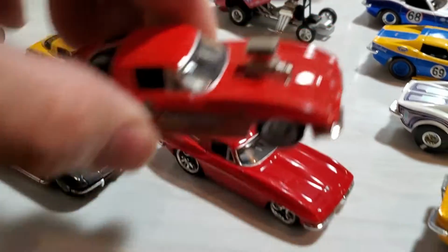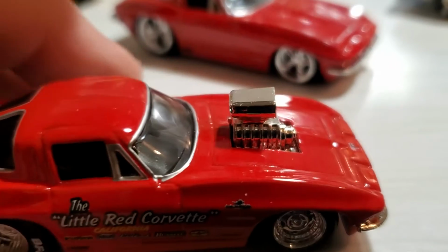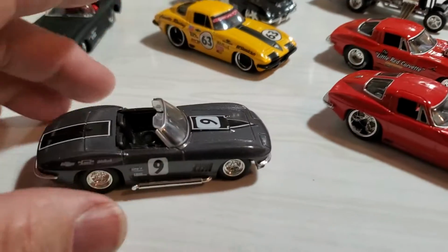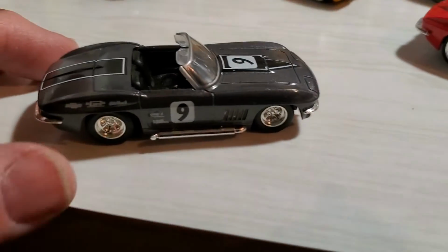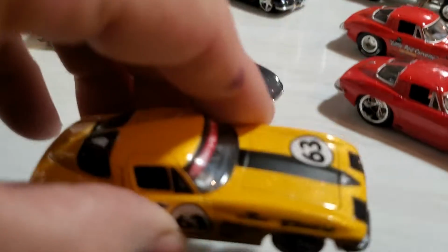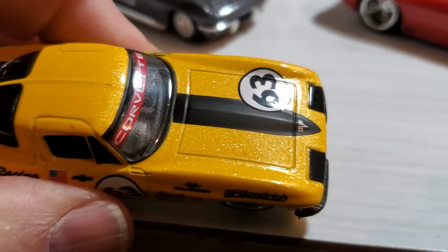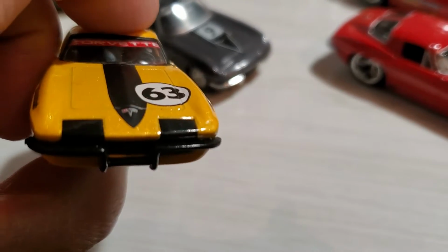And then we have a Pro Stock style, the little red Corvette. Love it with the engine coming through the hood. And same chassis there. And then we have a convertible 67. And it's another racing version. More of a road racing version. So nice enough details. And headlights and taillights are usually painted in. And then we got a Trans Am style. Very cool. Corvette racing. Blacked out trim. Of course, you don't need taillights on a race car. So that's pretty cool.